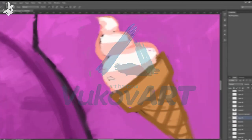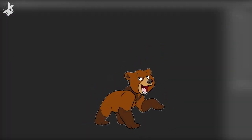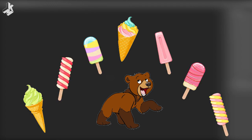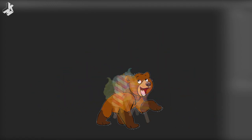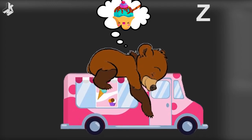They wanted me to do a 3D anamorphic street painting and I had this funny idea to paint an ice cream truck with a brown bear who eats a lot of ice cream. And then with his full stomach he just wants to sleep for the rest of the day. So that's the story. Here we go.